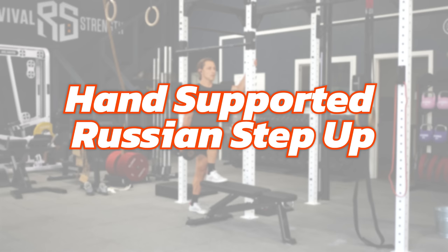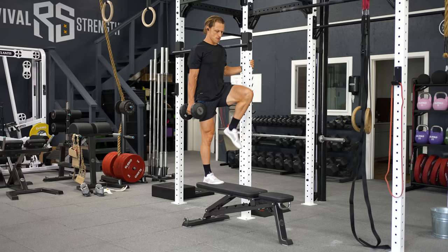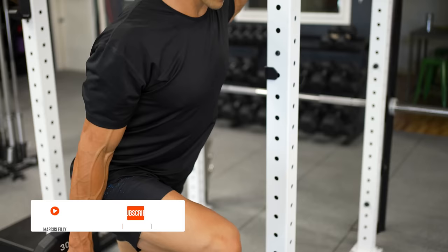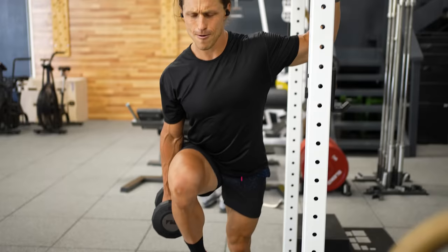Okay, last but not least in the supplemental movement category is the hand-supported Russian step-up. For this, we're trying to find a box or a bench height that is slightly lower than where your knee comes when you're standing. We're looking for support from the hand to guide your balance rather than to help assist you up. So whatever you're holding on to, be it a wall, squat rack, or a chair, try not to pull up on it or push up on it, but rather just use it for balance.